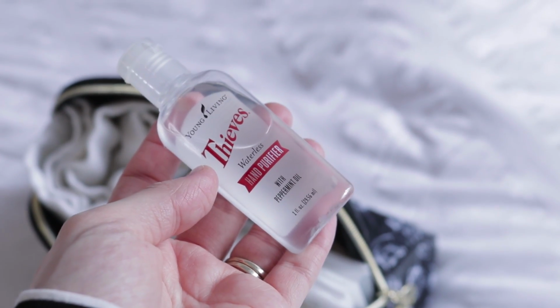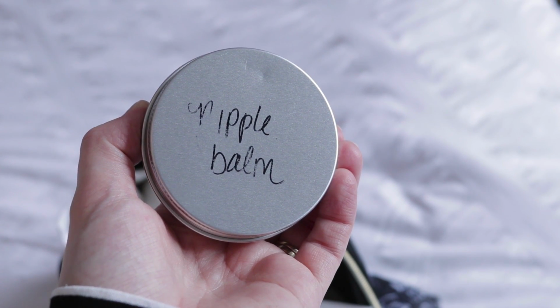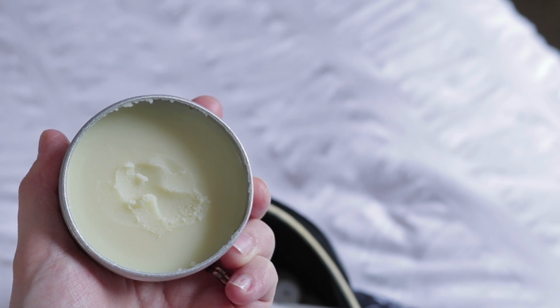Got some hand sanitizer so I make sure I'm germ-free when I start getting baby on the breast. And then I have some homemade DIY nipple balm. I never needed nipple balm in my last breastfeeding experience. I've heard horror stories of chapped, bleeding, cracked, horrible things happening, and I just want to have this on hand in case that's what I experience.